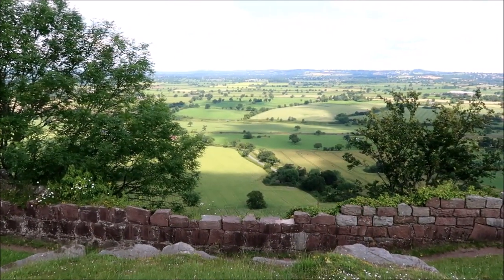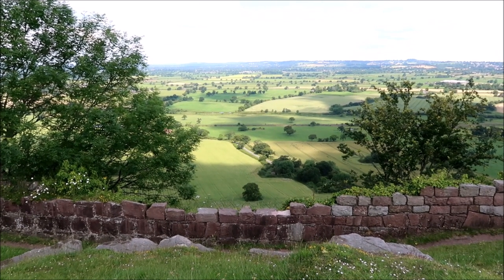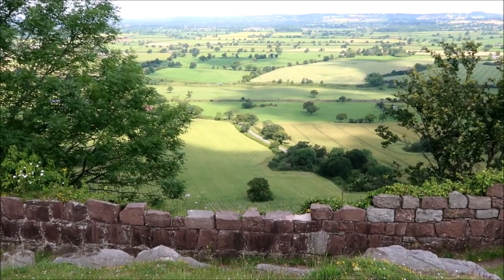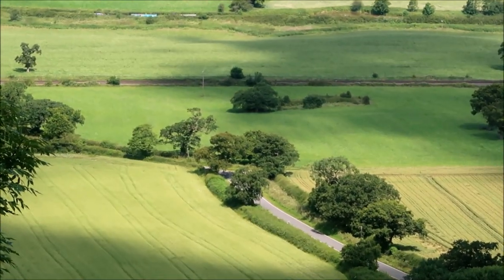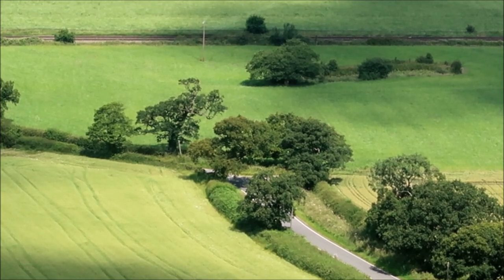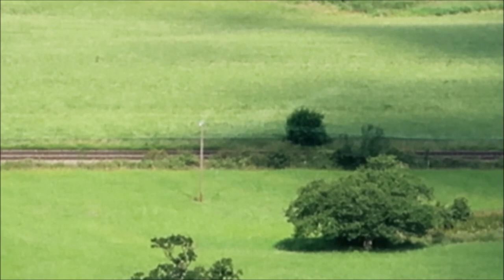So we're sitting at the top here at Beeston Castle, and we've noticed a road, which I'll zoom in on now. And beyond the road, there's a railway line. So there's the road in shot there. Just at the top of the picture is the railway line. Now centre picture, and just beyond that is the canal.